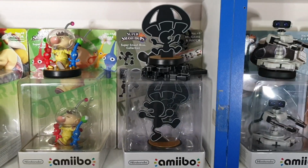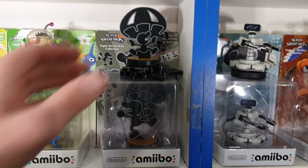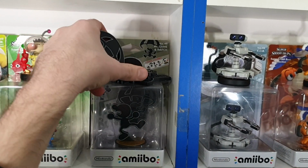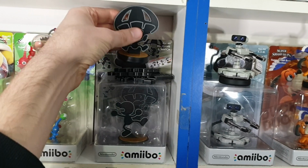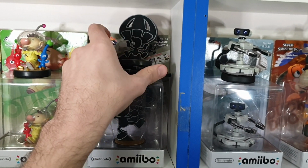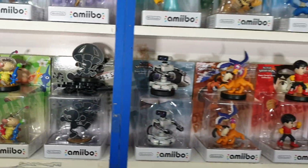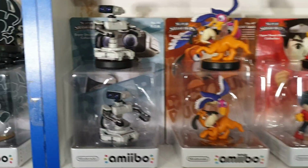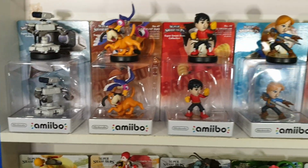Here we have something of interest. The Game & Watch amiibo, which has different ones that you can swap in and out. So you can decide which one you want to actually have displayed. In theory... almost dropped it. In theory, it would be nice to have a whole heap of those, so you could have one of each displayed. But that's not something that I have decided to go ahead with. But yeah, there's 4 different ones. Now let's keep on going through.